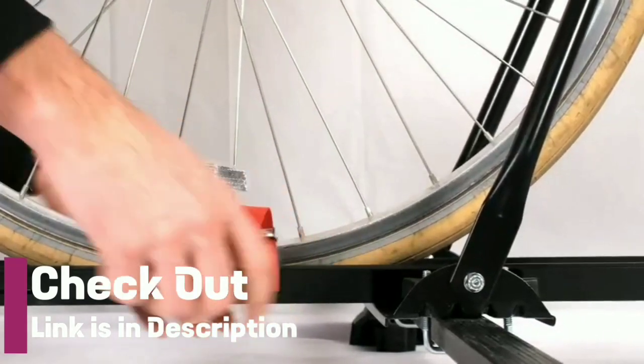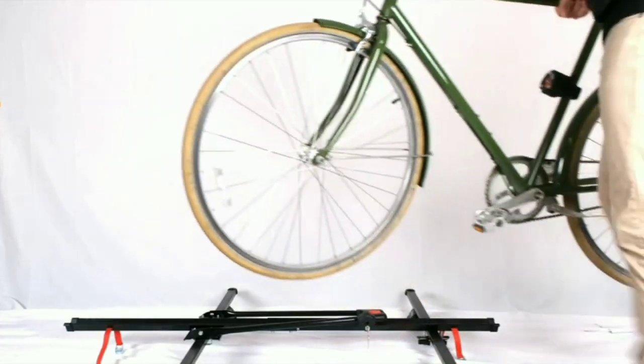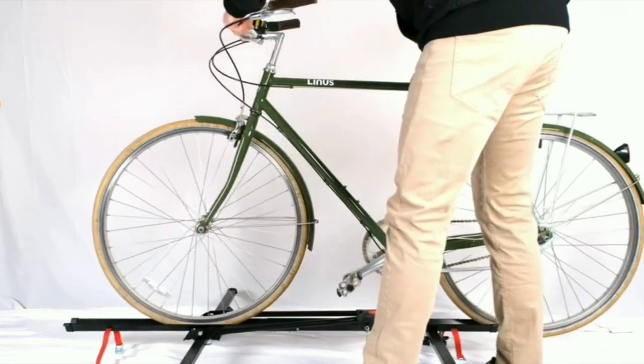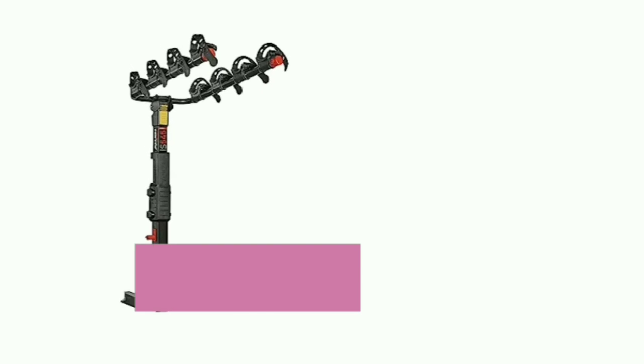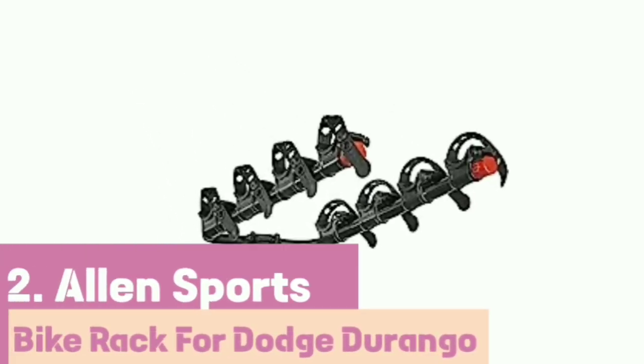Experience the freedom of hitting the road with your bike securely mounted on the Swagman Upright Roof Mount Bike Rack, ready for countless adventures ahead. Number 2. Allen Sports Bike Rack for Dodge Durango.